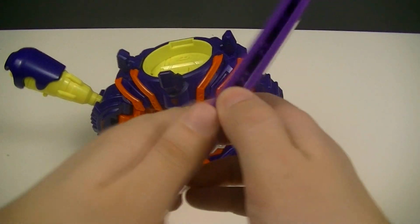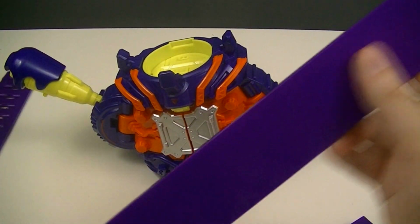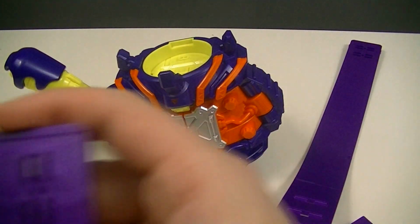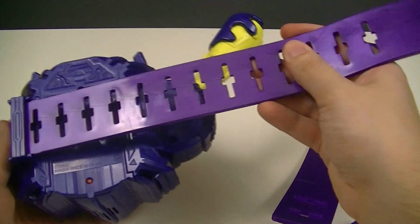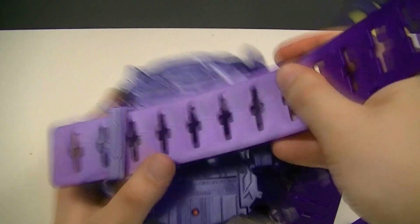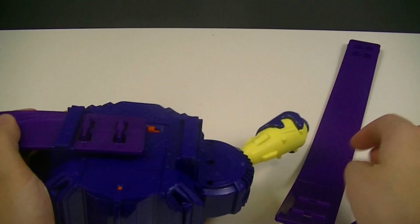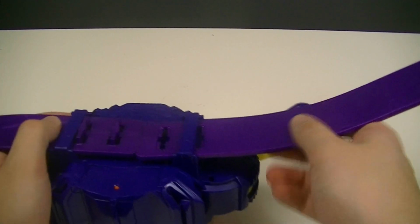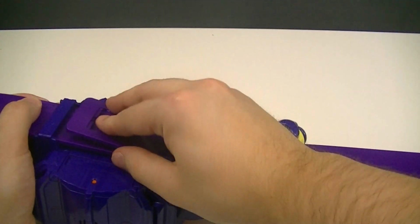So, for a refresher, for anyone who doesn't know how to make use of these, you have 2 straps labeled L and R. First thing you want to do is find the one labeled L, right there. Take that one and loop it through the left side slot. It goes in like that. And take this portion of the right strap, slide it into here, and slip that over the other strap and connect them together.